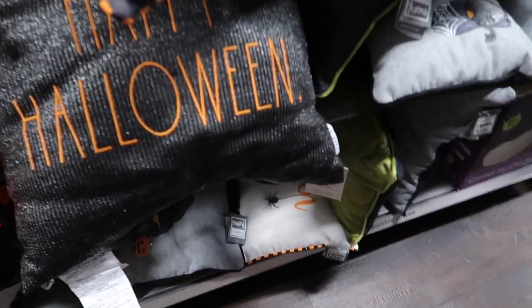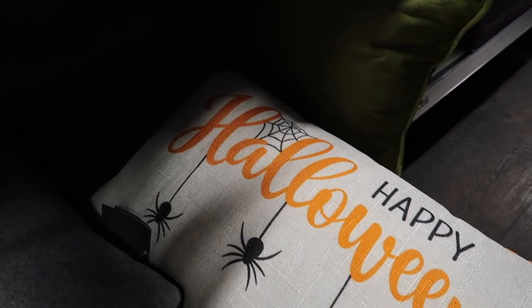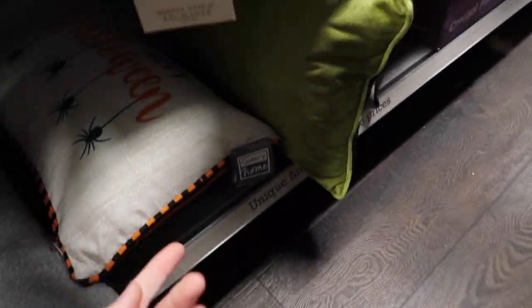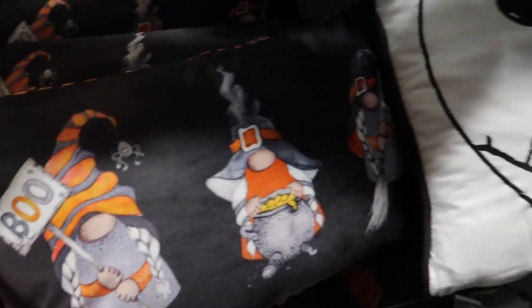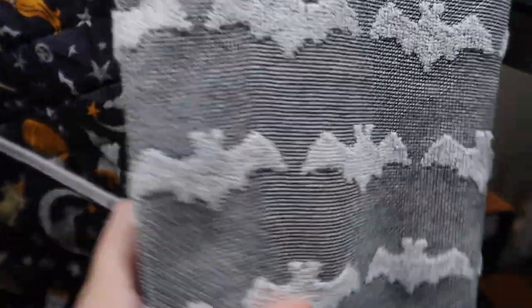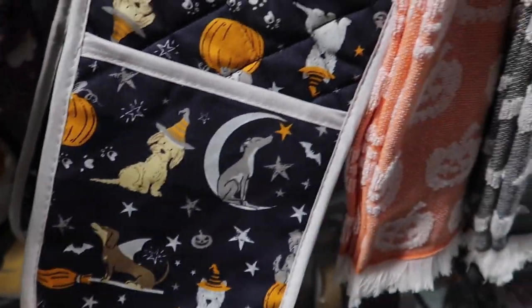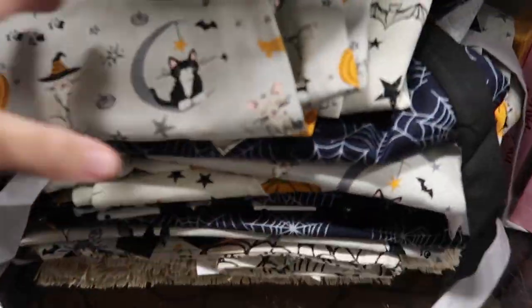Cushion wise, they have a few left. I like this one, Happy Halloween. I like ones that can blend into your normal home. I really like these. I like the whole house to get in the theme for Halloween. They're really cool. And even this is really nice. They're for the tree, Alfie, aren't they? And lots of kitchen bits are left still.